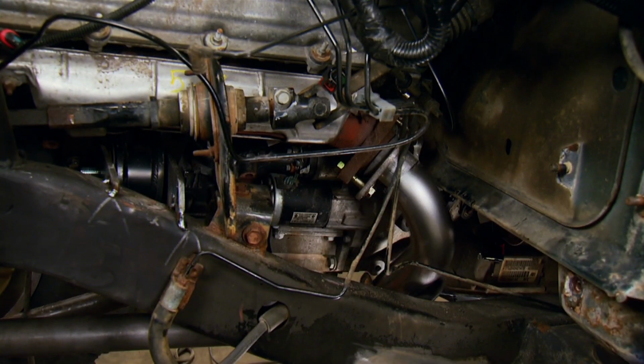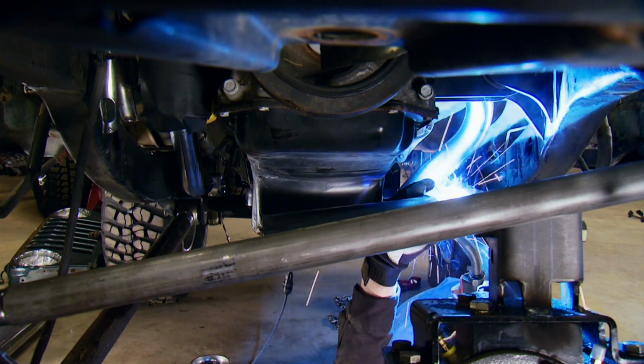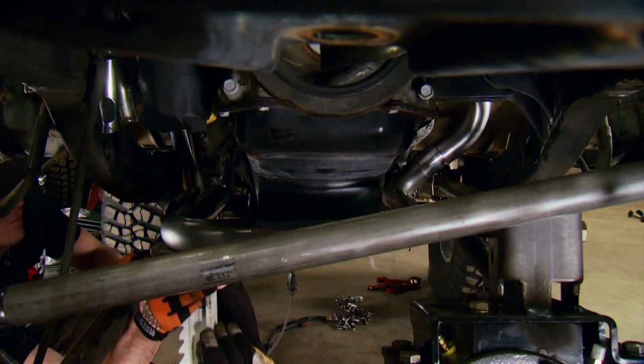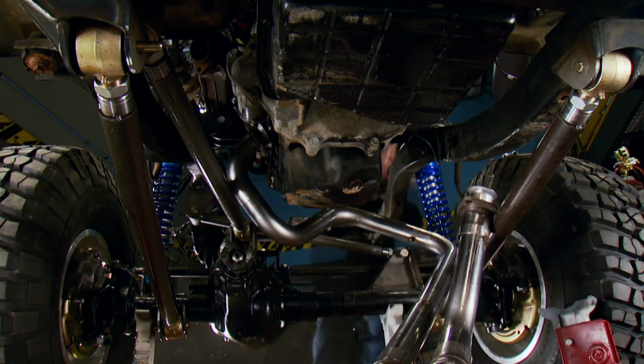On our Jeep, we're going to be carrying the driver's side exhaust to the front of the engine, underneath the oil pan, and then back to the finished Y pipe. Then we remove it to finish weld it outside of the truck.